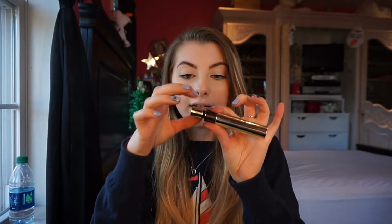I have really long, naturally long eyelashes anyway, so I really like this. It's not good to get in between each lash, but it's just a big brush and it makes my eyelashes bigger. I really don't have a problem with any mascaras. And then the top little part here is the eyeliner, so I'll just swatch this real quick.